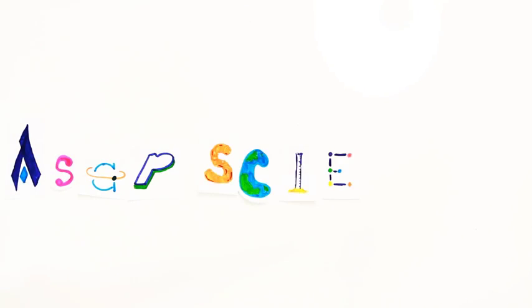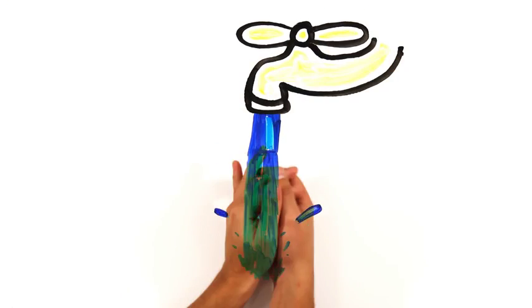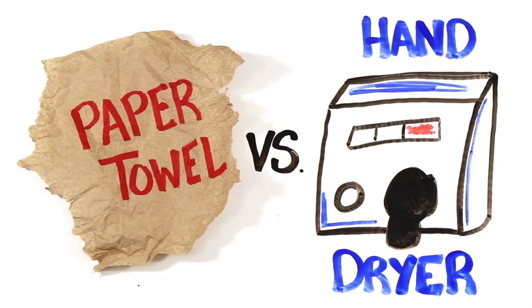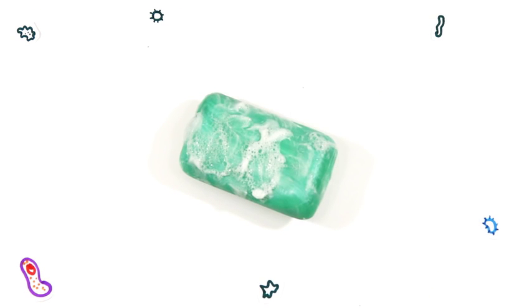With 80% of infectious diseases spread by our hands, it's clear that washing them is important. But when it comes to your hygiene and cleanliness, which method of drying is best? Using a classic paper towel or the hand dryer? Well, you'll be happy to know that if you wash your hands properly with soap, nearly all traces of bacteria will be removed regardless of how you dry them.